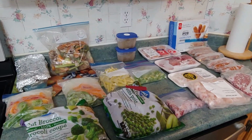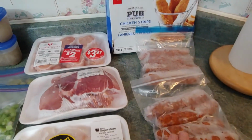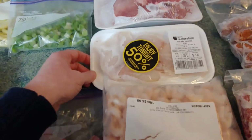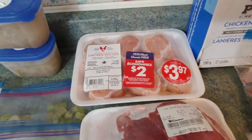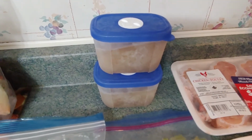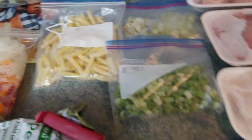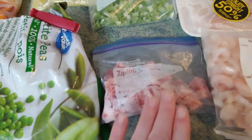Freezer items left over after week 3 meals. Some of the chicken strips, two packages of the hot Italian sausages, one pound of lean ground beef, the salad shrimp, one package of the haddock, one pork roast, and one package of chicken drumsticks, two containers of broth that I made. It was like a sweet vegetable broth. We have some of the yellow beans, the celery, and the green onions. The package, this is one pork chop diced up for maybe a stir fry, something like that.